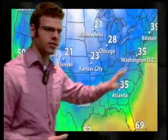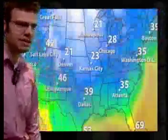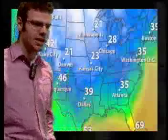More on that later. Current temperature in Boston, 39. Washington, D.C. is at 35. The warm spot is Miami at 69 this morning. The coolest spot is Minneapolis at 21. Denver is also at 21, so there's a bit of a tie this morning.